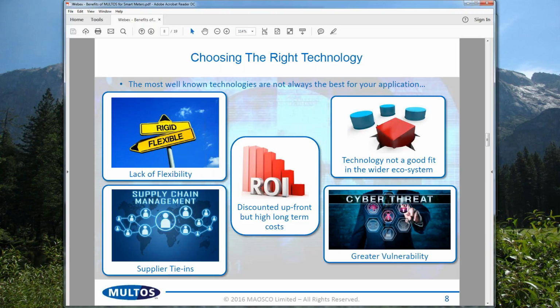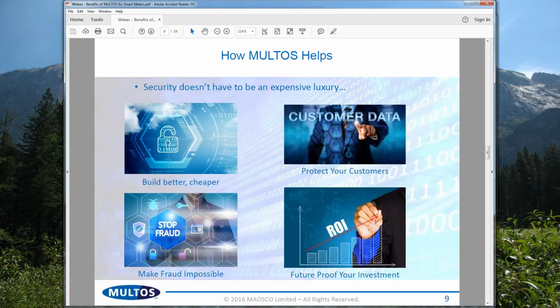So we believe MULTOS can be a good choice and help to get around some of these pitfalls that you may come across. Let's see how it can help. MULTOS is a proven technology of over nearly 20 years. It has never, to our knowledge, been compromised. The close of this year should see the billionth chip being shipped. Incorporating MULTOS secure elements and microcontrollers into your designs does not need to be expensive.